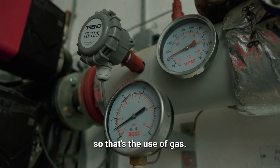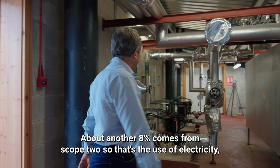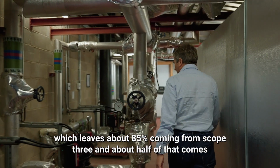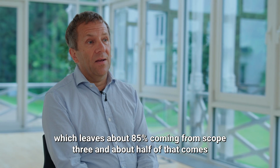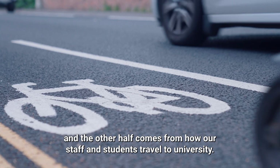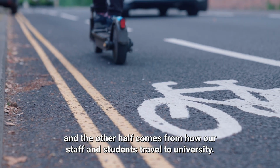from Scope 1, so that's the use of gas. About another 8% comes from Scope 2, so that's the use of electricity, which leaves about 85% coming from Scope 3. And about half of that comes from the goods we procure and the services we buy from other businesses. And the other half comes from how our staff and students travel to university.